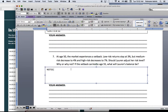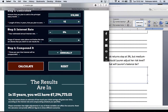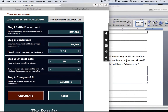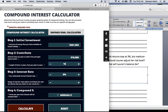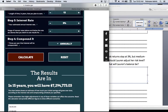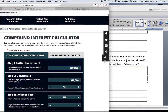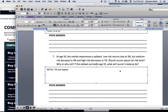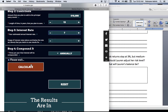Now let's just choose one of these again. Choose 7% and explain. I'm not going to. And so if she's doing that now, she's adjusting her return. And the return at this point is 7,294,773. So we've got to rewrite that. Right now, let's say we put in 7. She's always for the high option. So we put in 7, and we're going to calculate.